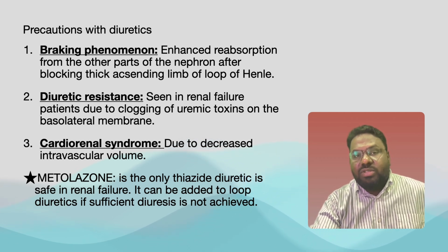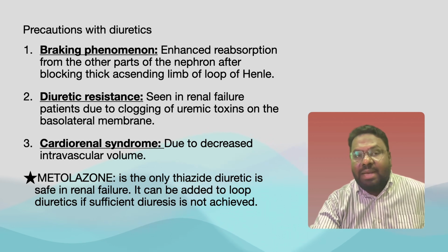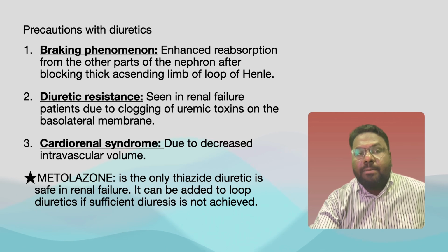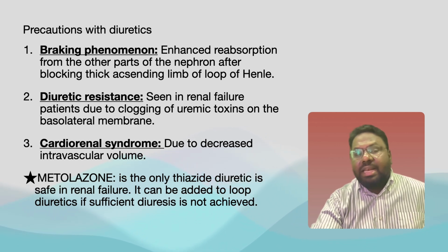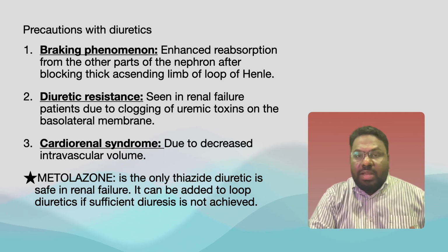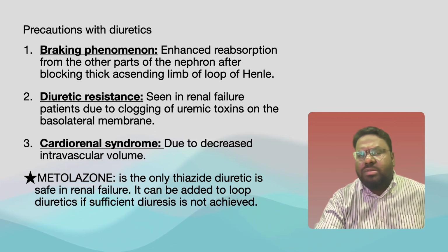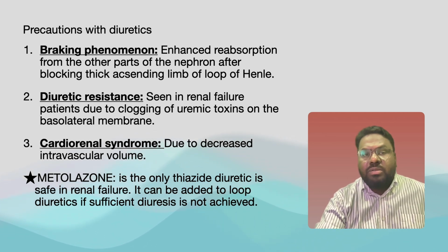Next comes diuretic resistance. Once you start the diuretic, what happens? It is especially seen in renal failure patients due to clogging of the uremic toxins on the basolateral membrane. Next, we talk about the cardiorenal syndrome. Due to decreased intravascular volume, there is a pre-renal type of renal failure that may result in cardiorenal syndrome. Remember, there is a diuretic called metolazone, an extra point, where the star mark is indicating an extra point. You can mention it in the exam, but if you forget also, nobody will cut your marks. So it is metolazone.